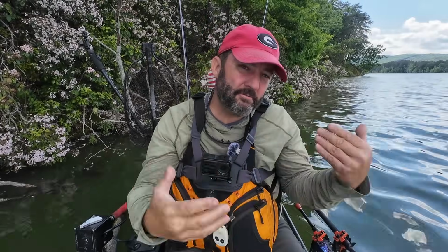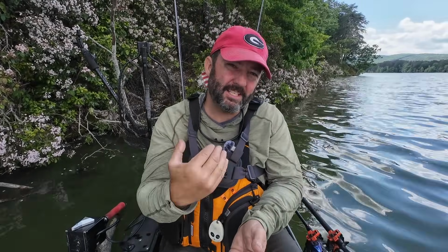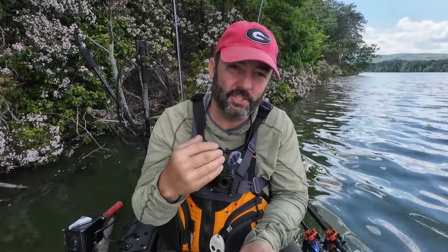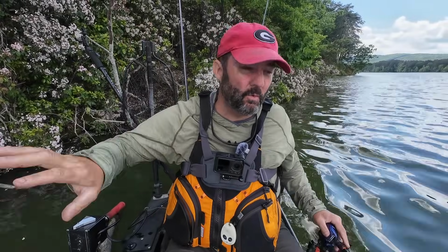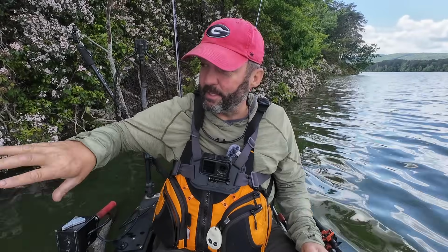All right, so shortly after the bass are done spawning, when the water temperature gets up into the low 70s, the shad start to spawn. It's like the Lord knows what the bass need. They need as much food as they can to get fed up after the spawn, and so that's when the bait fish get up shallow, start to work along these hard rock walls and bluff walls, boat docks, boats, anything that's hard, that's hanging in the water.